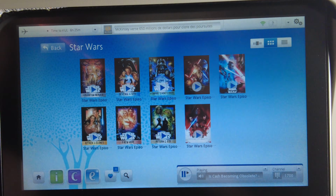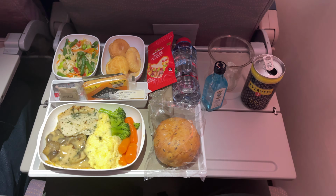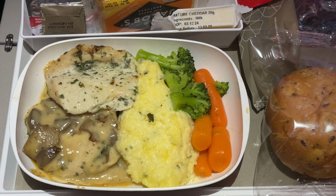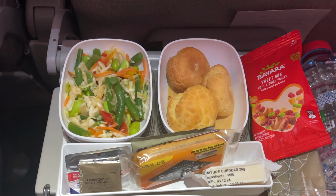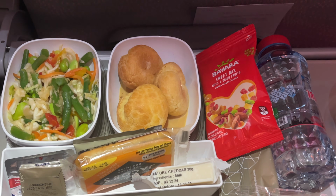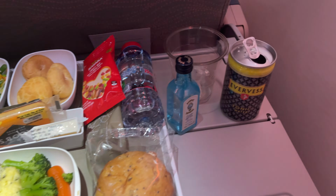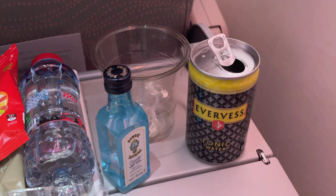As I'm trying to make up my mind on which movie to watch, the crew begin the lunch service. I've opted for the chicken and mushroom sauce, which was served with mashed potatoes and steamed veggies, along with a bread roll, a veggie salad, cheese and crackers, and profiteroles for dessert. My choice of drink today was gin and tonic, where the gin was served in a miniature bottle as always.